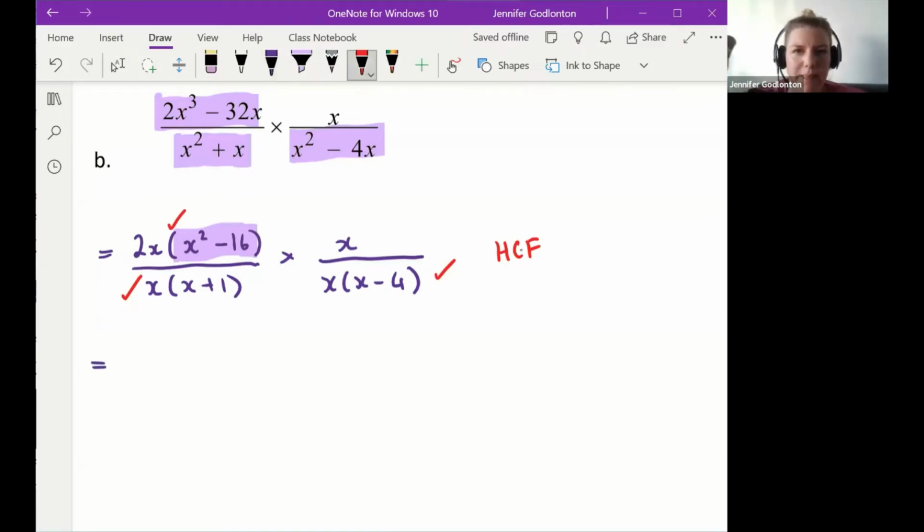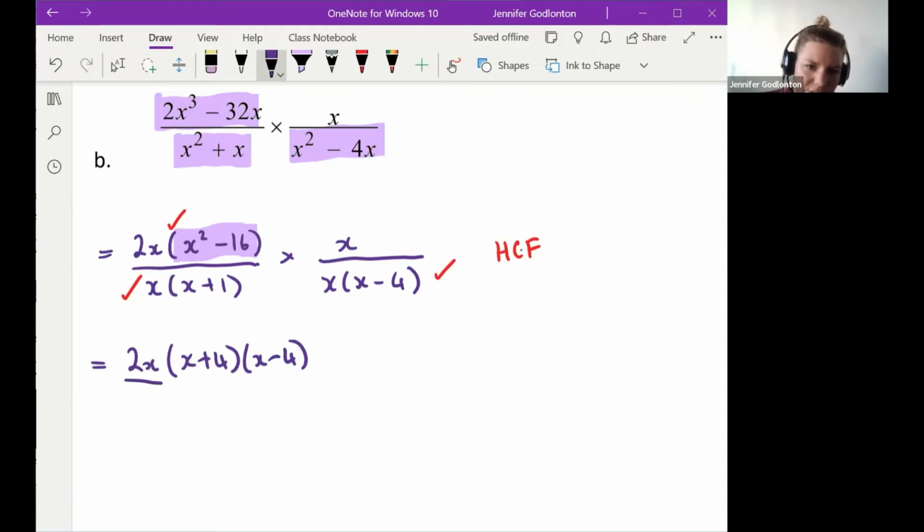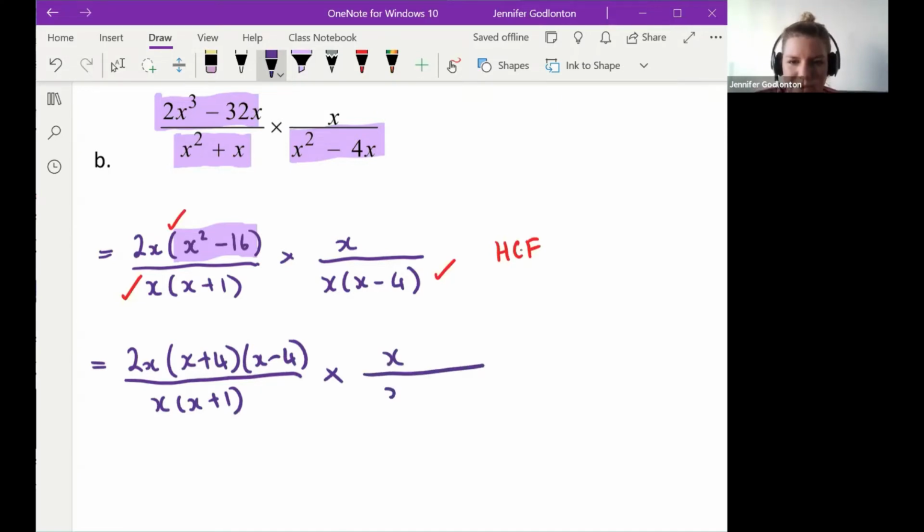The next step, we have dots. Good. What's that going to look like? It's going to be 2x, x plus 4, x minus 4. Beautiful. And then the answer is going to be the same as it is there, and the next one is also going to be the same. So we're going to give ourselves a mark over there, and all we did was a difference of 2 squares.